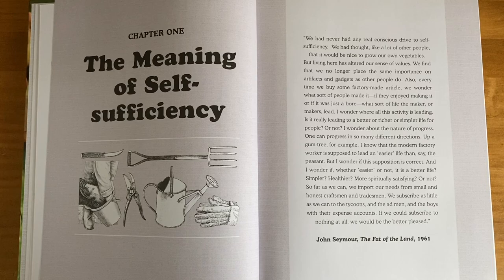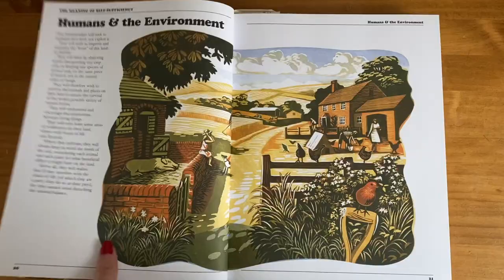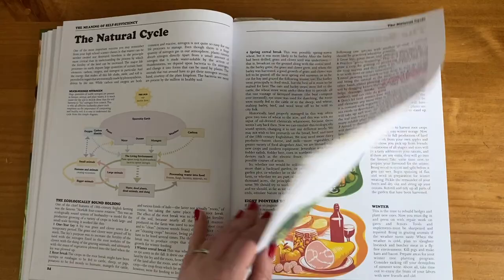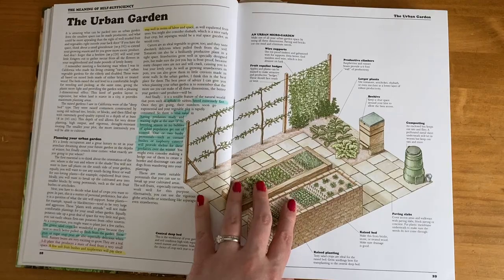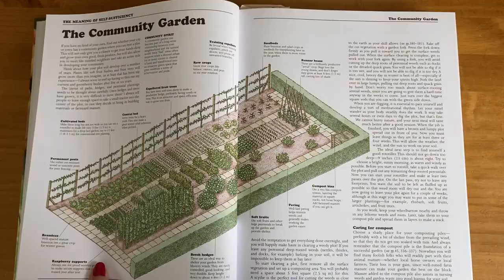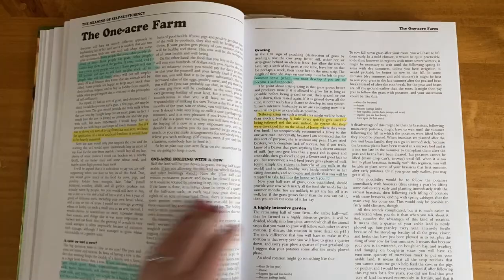All right. So here you can start to see the flip through. I have highlighted certain sections that I was studying and looking at. There's so much information in here. It talks about the different seasons, what to expect, the urban garden, which is definitely most applicable to my life because I have a very small area. But I love how it includes even urban gardeners. Then it progresses onto the community garden, the 1 acre farm, which I was hoping for. Maybe in the future I'll have that kind of space.